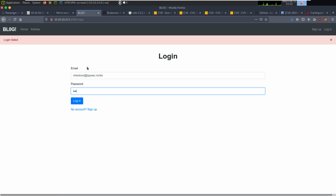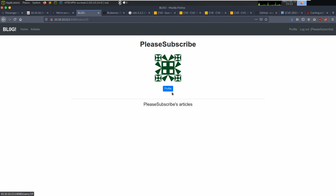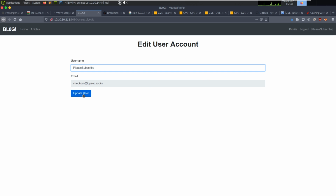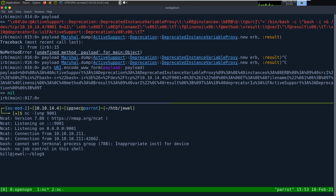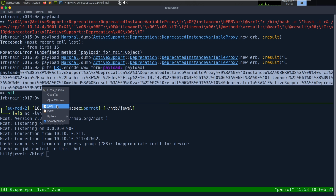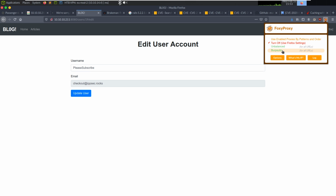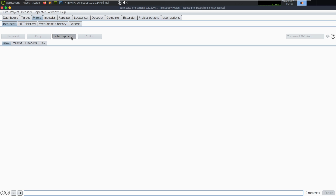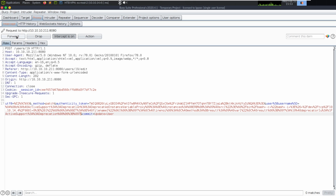Oh, come on. Okay. I was like, did I type it on that one field? So I'm going to create a new session, nc -lvnp 9001. We're going to make sure we have this in our clipboard. And turn Burp Suite on. Make sure intercept is on. And I'm going to put my username as the payload. I'm going to click forward.